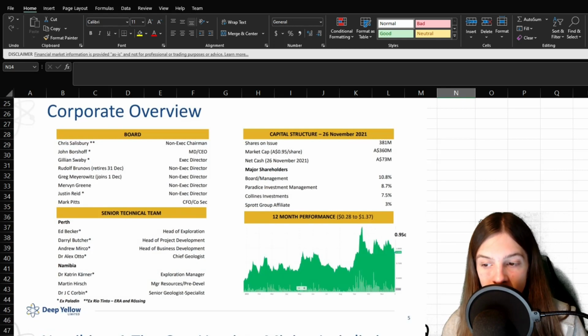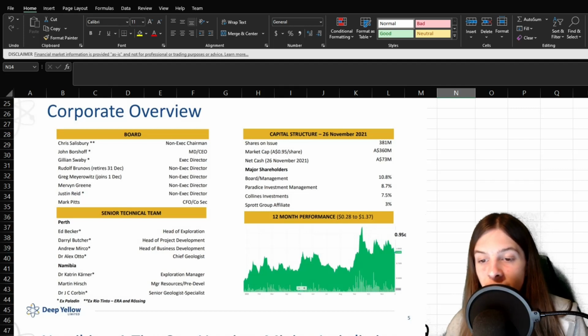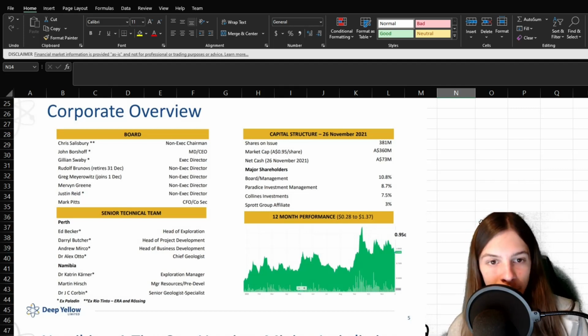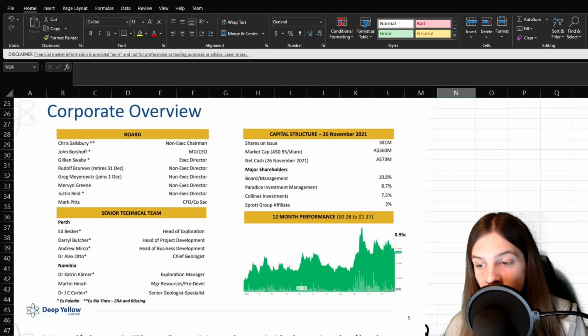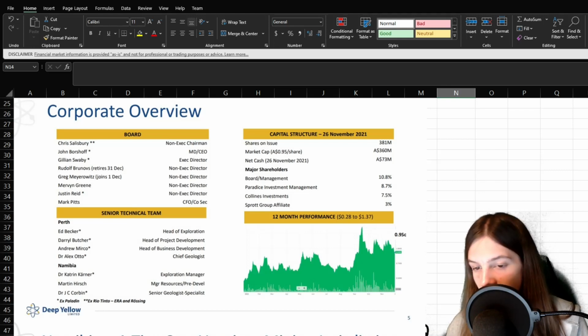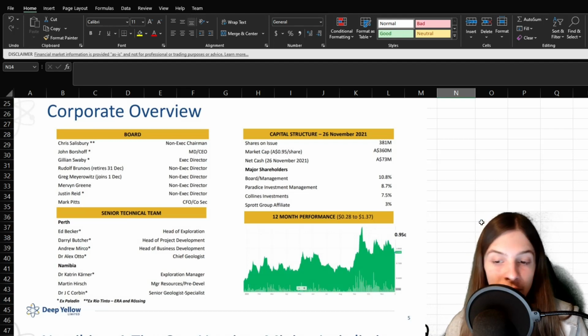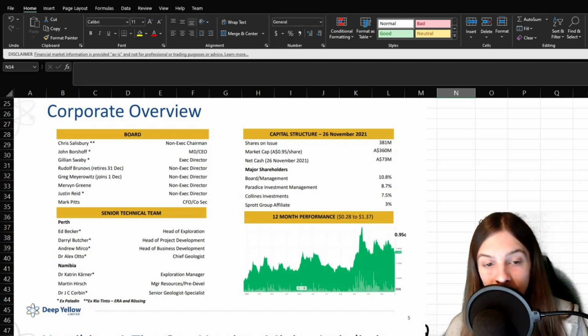So, their share structure. This is really solid. A lot of these Australian companies have fairly poor share structure, at least in shares on issue, or shares outstanding, whatever you like to say. Most of these companies will have 1 to 2 billion shares outstanding, but these guys, DYL, are still looking really good here. Only 381 million shares outstanding. So, I would say it's very solid, not to mention that near 11% board/management, so insider shareholder, is really, really high. That's great to see. I love that. And we got some other major people like Sprott also invested in them.